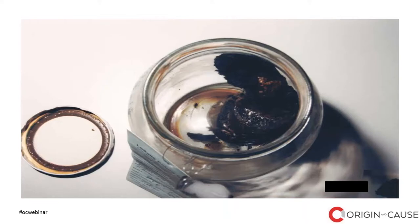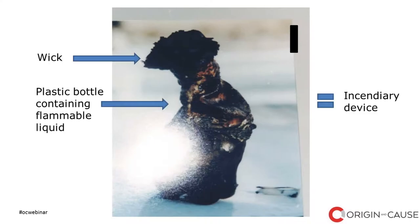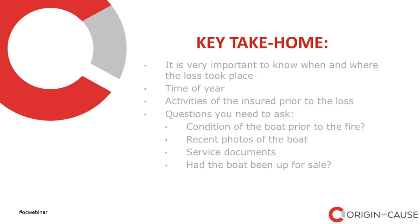Now, after the scene examination, we knew this was an intentionally set fire. We found out that the police had seized evidence from the scene, and they allowed us to take a quick view of it, and also to photograph the object, which turns out to be this little container here. It is a plastic bottle containing a flammable liquid with a wick attached to it. The loss was confirmed by the police to be intentionally set, and we determined the same thing, and the claim was subsequently denied. So, this is a pretty straightforward arson case.